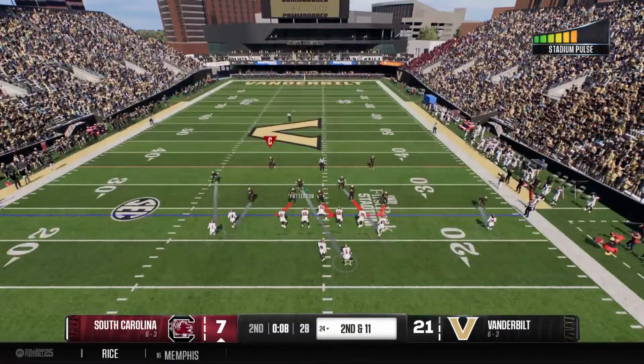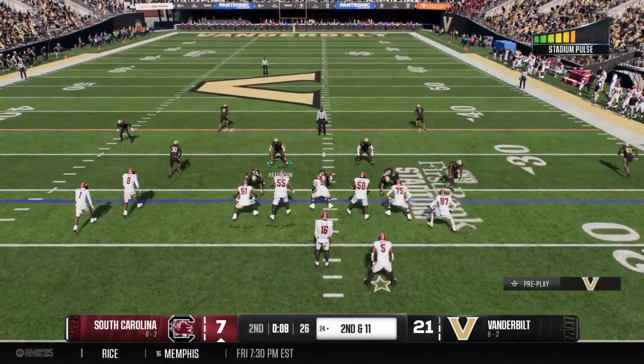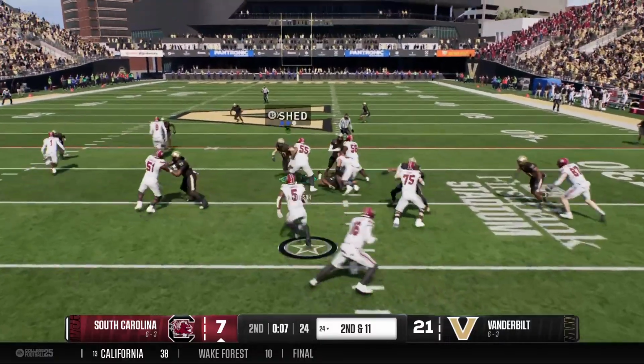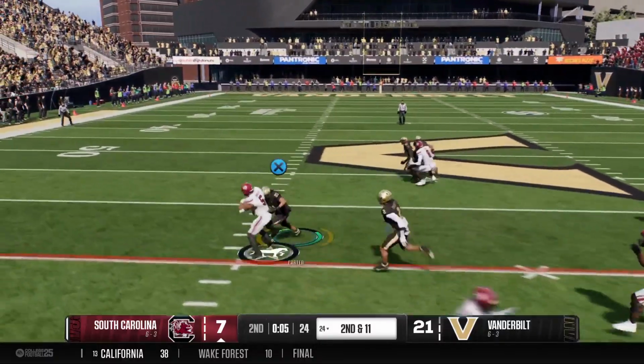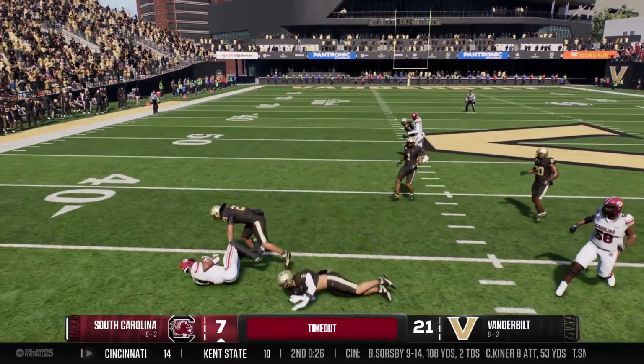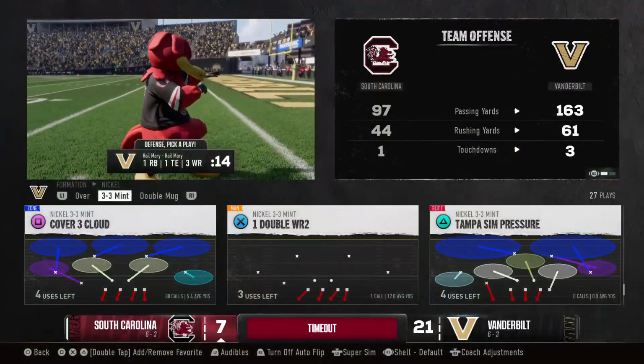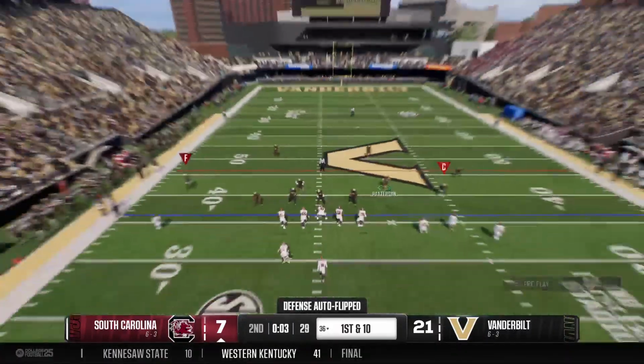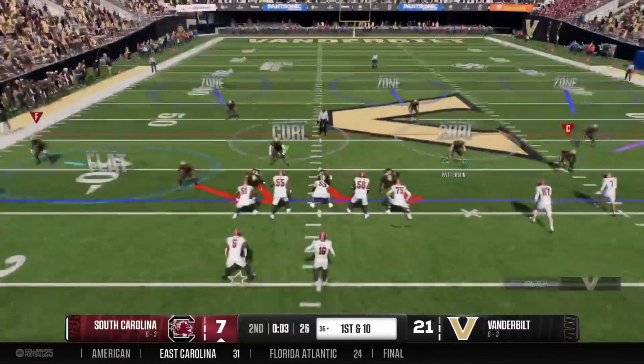Didn't get much done on that first play of the drive. It's 2nd and 11. On the ground, it's Sanders. At the 35, he's loose. A timeout is called as this offense tries to find a way to get more points on the board before the half. One more snap coming before halftime.